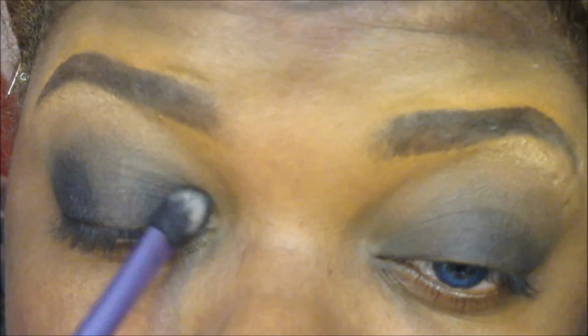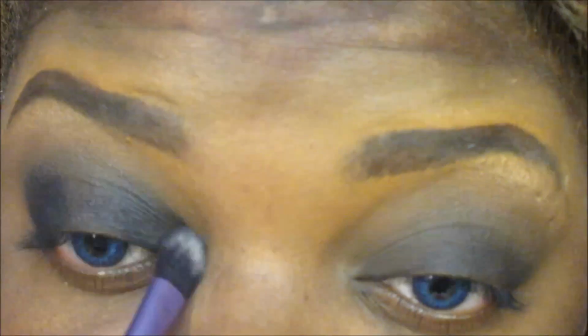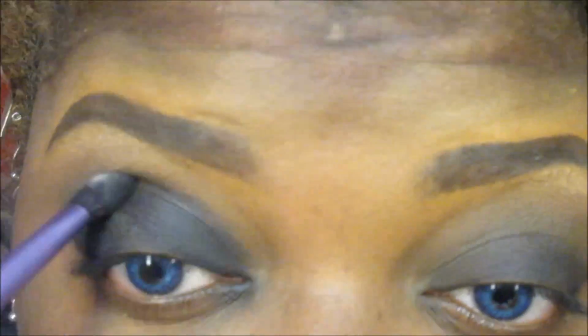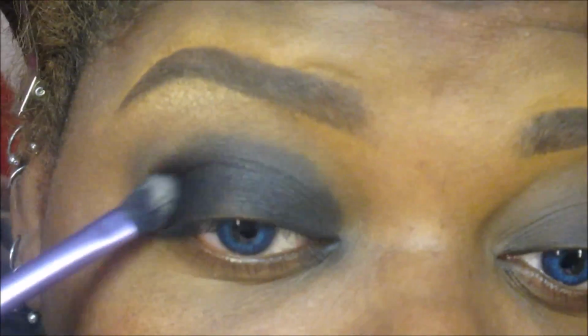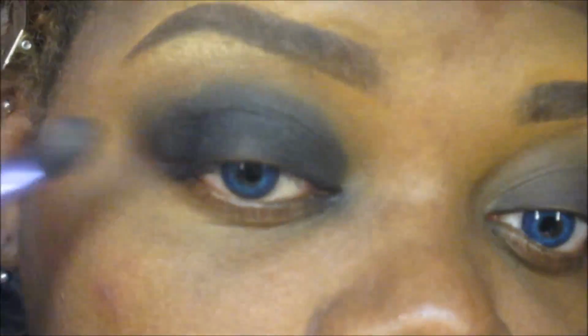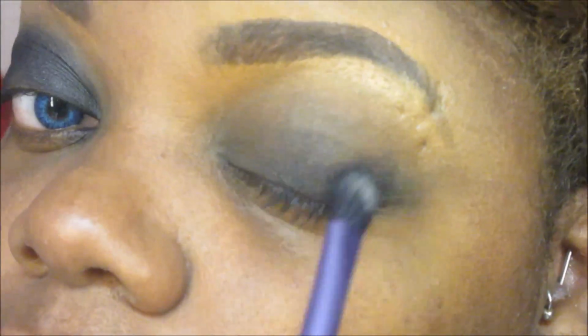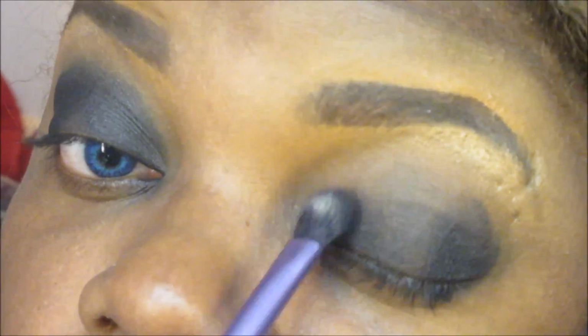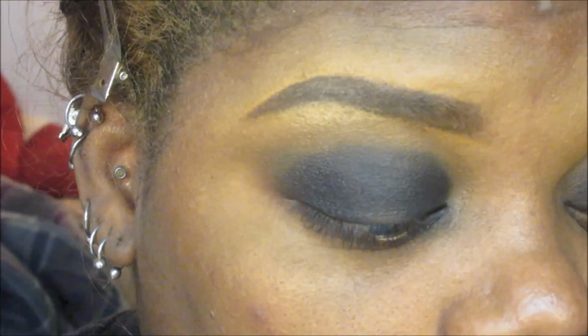One thing about Urban Decay is they have a lot of different blacks. It seems like a lot of their palettes have blacks and they're all named something different, which I think is funny. Anyway, I'm going to go ahead and focus this black on the outer part of the eye and the inner part of the eye. And then I'm going to kind of bring it around like a rainbow type situation into the crease. So kind of leaving the lid, not focusing too much on the middle of the lid, if that makes sense.